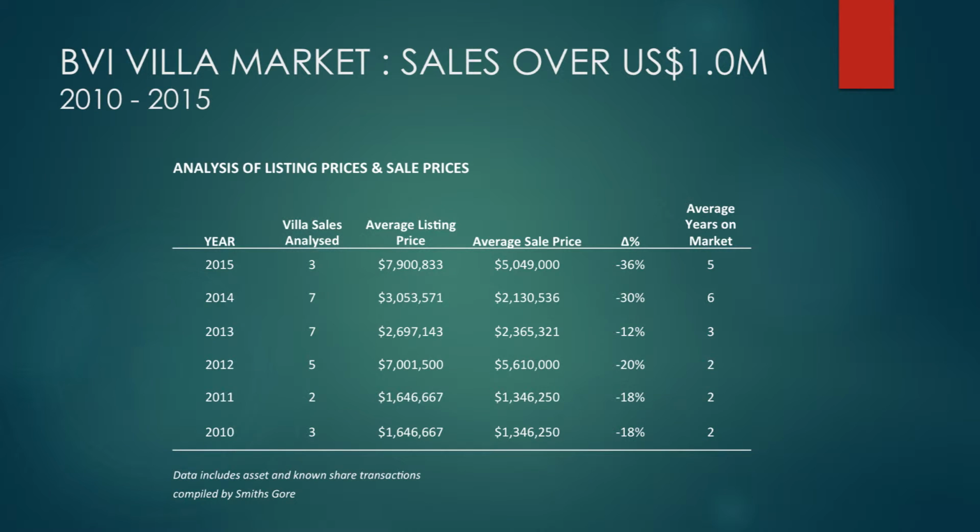So 2010, 11, 12, as I said, were recession years, but you saw only a fairly small reduction in price from the average asking price to the average sale price. And also the properties being sold on average were only on the market for a couple of years. Now we are in a period of time when we say the market is starting to recover, but you're seeing much higher differences between the asking price and the average sale price, and also the amount of time the property has been on the market.